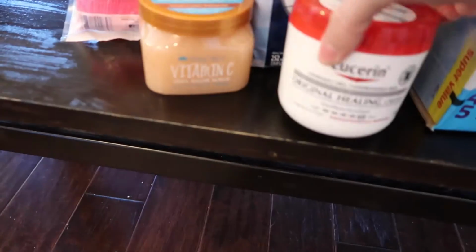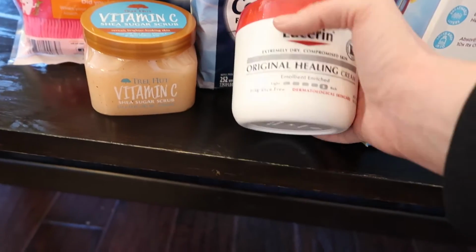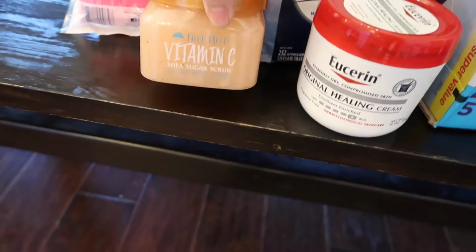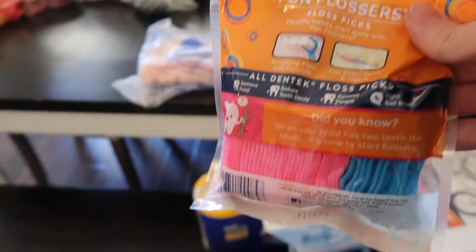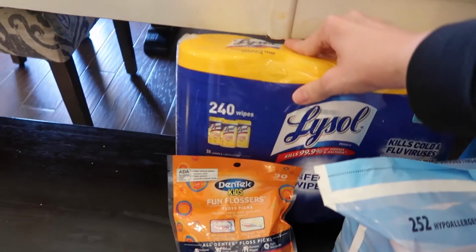I got some of this Eucerin calming cream. I haven't got this in a long time, but I know it really helps. And then I got some Tree Hut vitamin C sugar scrub. I'm going to see how this helps to exfoliate, so we'll see. I got the kids some of these little floss picks. And then I got some Lysol wipes.